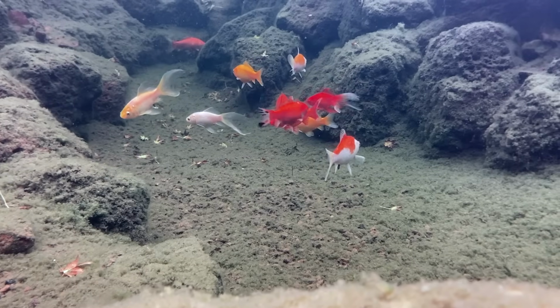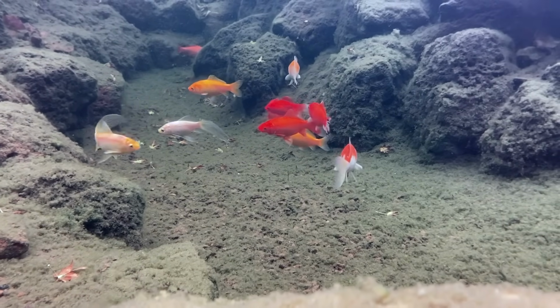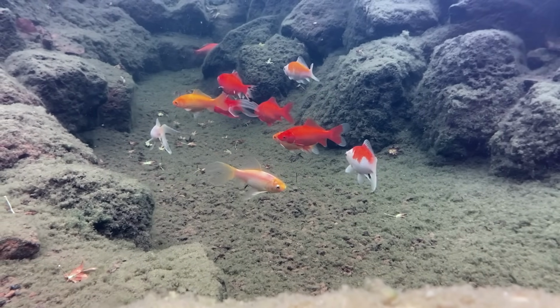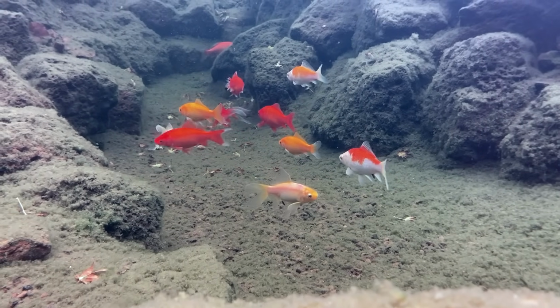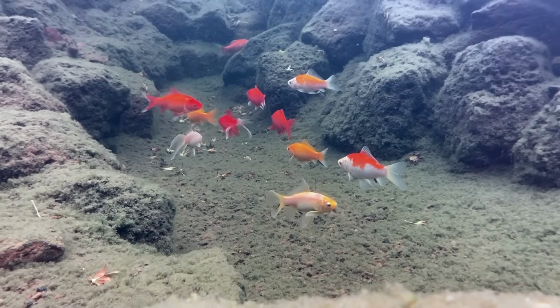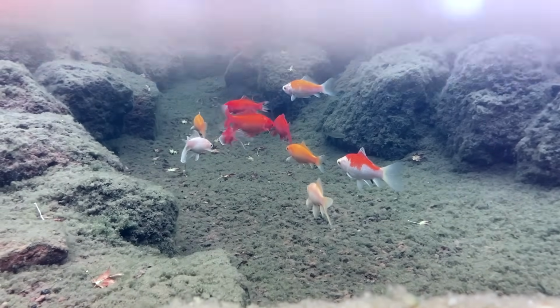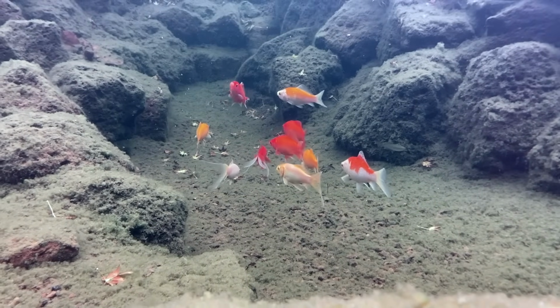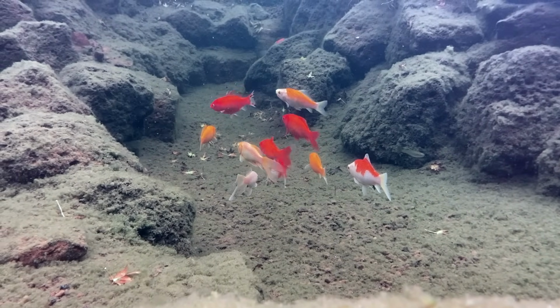So these bacteria are constantly processing one form of nitrogen into another form of nitrogen. Hence we call this process the nitrogen cycle. We are able to complete this cycle by fully removing the nitrate. I'll come back to that later. For now, I just want you to understand that fish produce ammonia, bacteria convert the ammonia into nitrite, and then more bacteria convert the nitrite into nitrate.